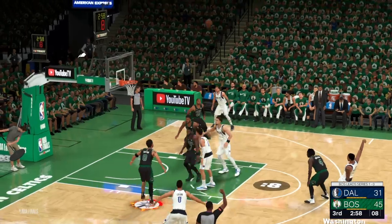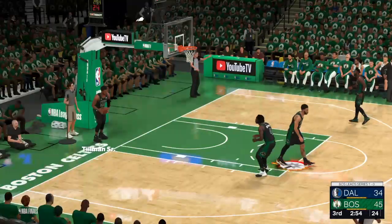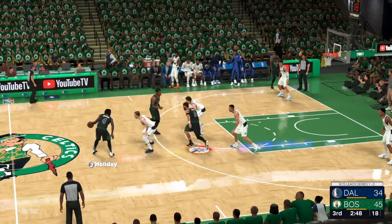The three is up. Knocks down the long J. Washington's got himself on the board with a three there. Such a multi-talented threat on the offensive end, and you love his confidence.